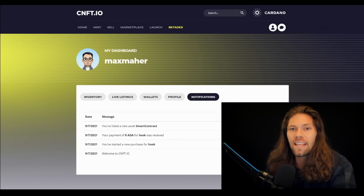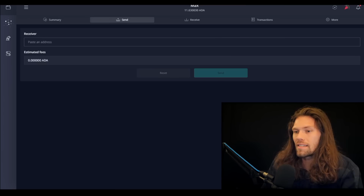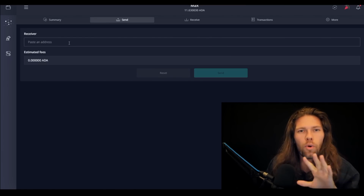In order to send the NFT, you need to go back to your wallet, and you'll simply click send here. The address that it's going to, there's going to be a small fee. It's usually about 1.5 ADA. And then you go back to CNFT, and you'll see all the checks light up and your NFT has officially been sent and transacted. At this point, the amount that you sold your NFT for will then pop up in your wallet minus the platform fee of about 2.5% and a small network fee. And congratulations, you're now a professional NFT artist.